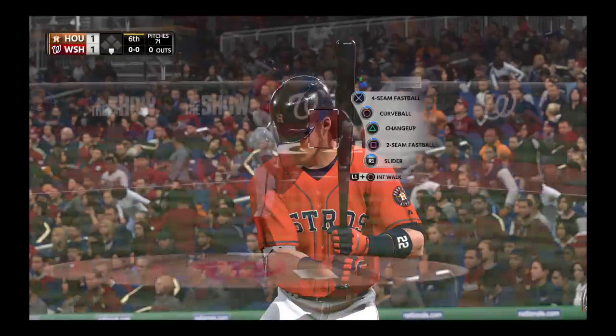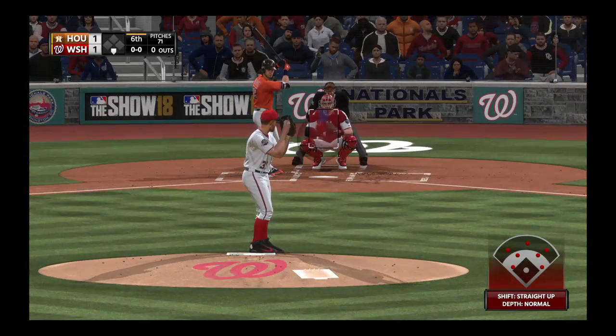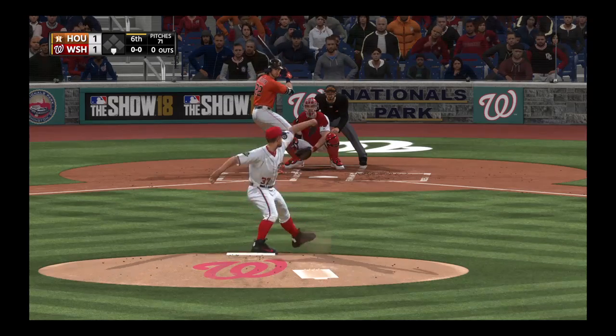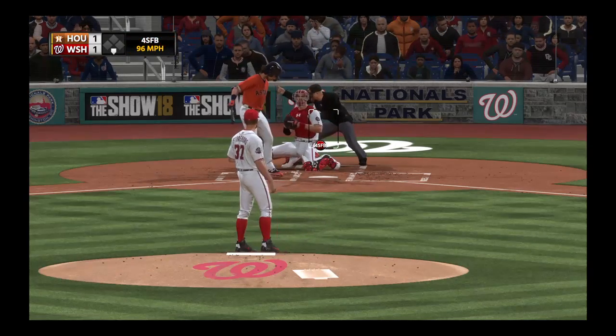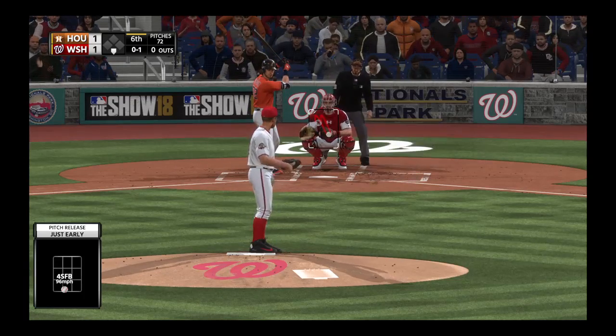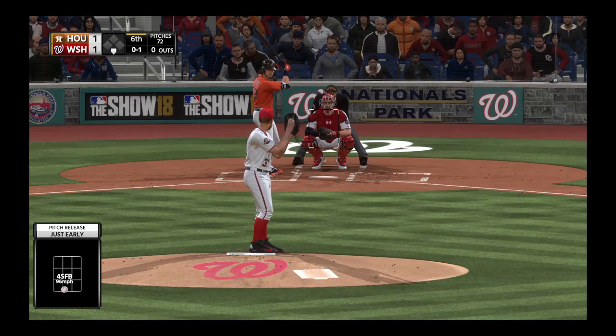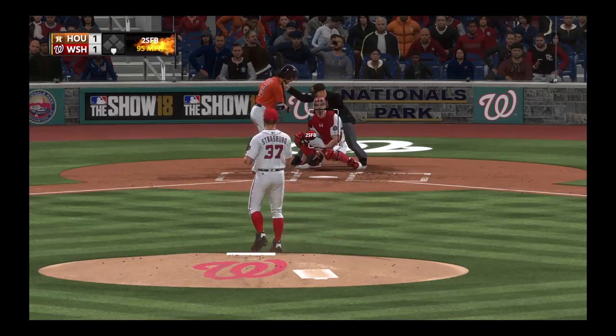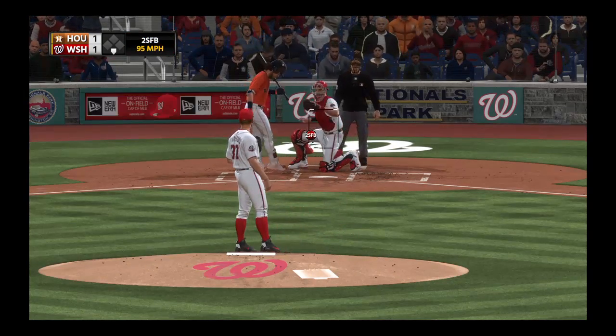Stepping in and ready for another shot, Josh Reddick. He's set to lead us off in the 6th inning. Strasburg comes set. First pitch on its way. Right over the middle, knee high. Laid off as it caught the inside corner.